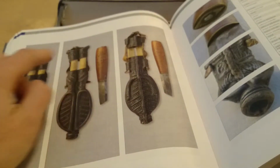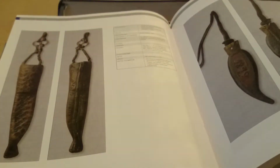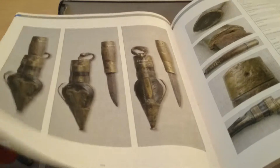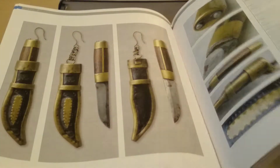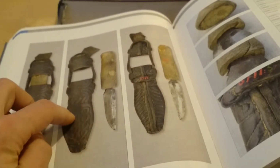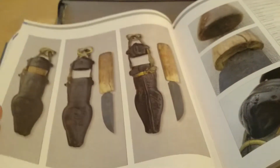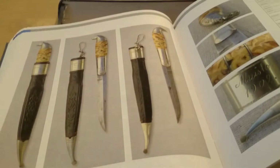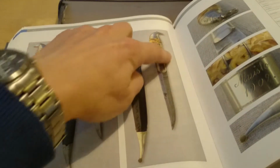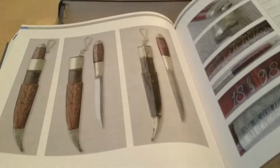The funny hat sheaths, wooden sheaths, full metallic. The oldest sheath style is this hat sheath, where the hat keeps the knife in place. Then we have the friction sheath, so it doesn't snap in place. And the latest one is of course the snapping sheath.